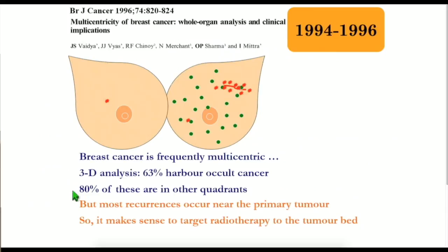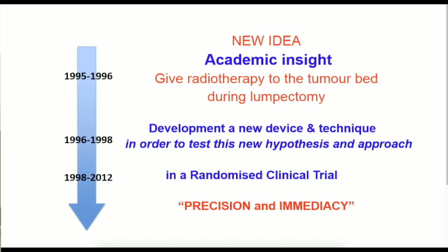It all started with this study of whole organ analysis of mastectomy specimens, which suggested that although breast cancer is multicentric, it recurs around the main tumor area. Therefore, it made sense to give radiotherapy only around the tumor. But just because it made sense, it is not enough. So this academic insight led us to develop a new device and a technique to test this approach in a randomized controlled trial with a principle of precision and immediacy.